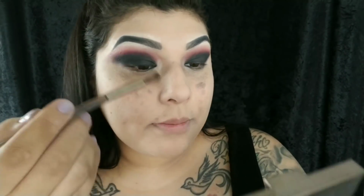So let me show you what I did. I just went right over the black that I laid with the other brush. So I packed the black on my lid and then I used this one to shade out the black. So I just went over the black like this with the other shade, just to get it looking airbrushed.